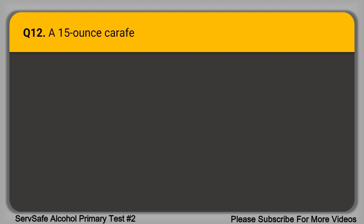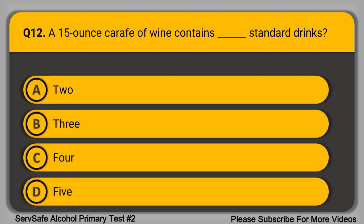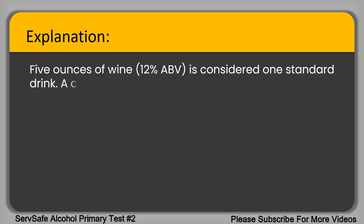Question 12. A 15-ounce carafe of wine contains blank standard drinks. A. 2. B. 3. C. 4. D. 5. And the correct answer is option B. 3. 5 ounces of wine is considered one standard drink. A carafe of wine holding 15 ounces will be 3 standard drinks.